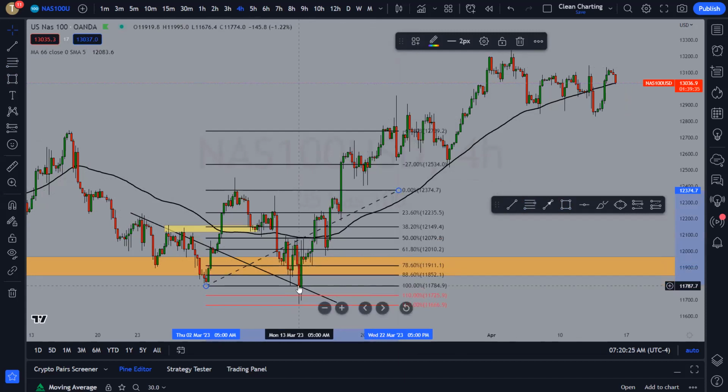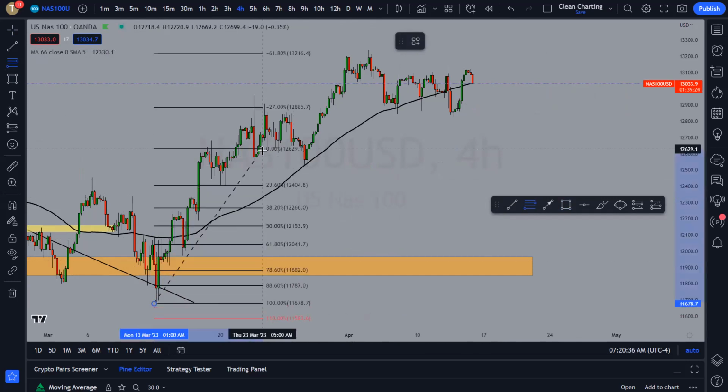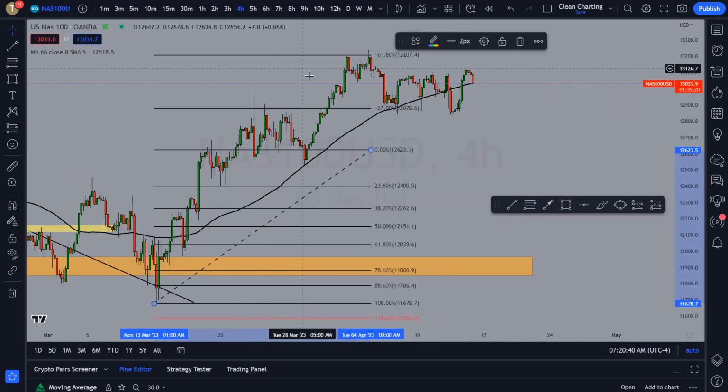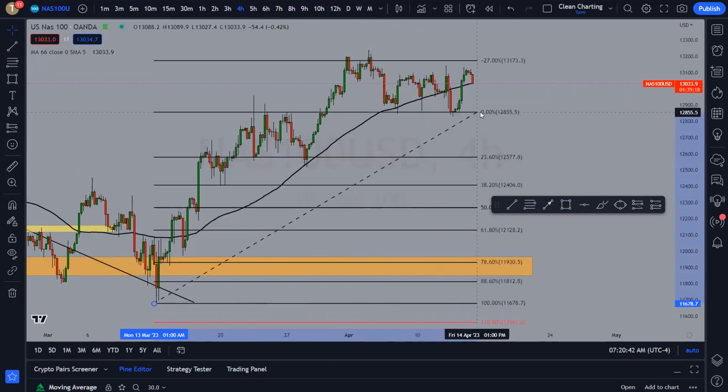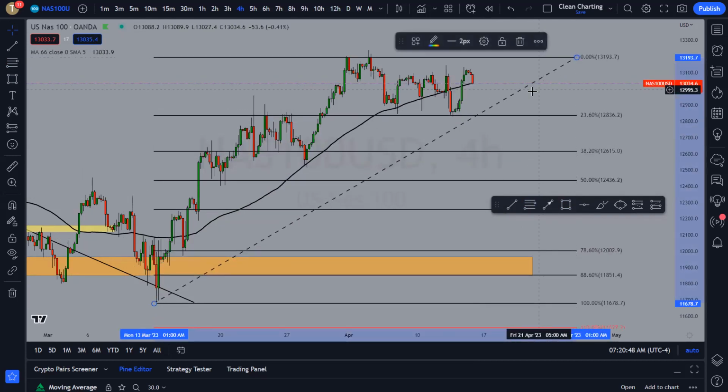So we retraced at the back of the trend line. We had an 88.6 retracement, and then we started to push to the negative 27, right? So now we adjust our fib and we start to flow. Now that we start to flow, we see we had this to the high. This is the high that we made. So price retraced to the 23.6. We keep moving. 23.6, we keep moving, right? We're currently sitting at a 23.6 also.